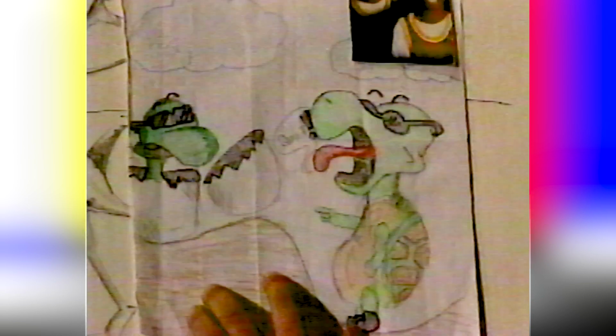There's Clifford, 11 years old, from Houston, Texas, looking very cool. We have 10 seconds. I want to show him this drawing here. Look at that. Beautiful work.